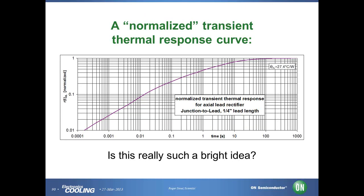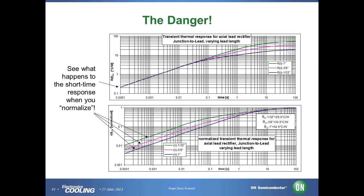Another peeve is those normalized transient thermal response curves, where they have divided out the steady state value of the curve, and if you're lucky, they gave you that value for reference. As if somehow the starting end of the curve didn't depend on die size.